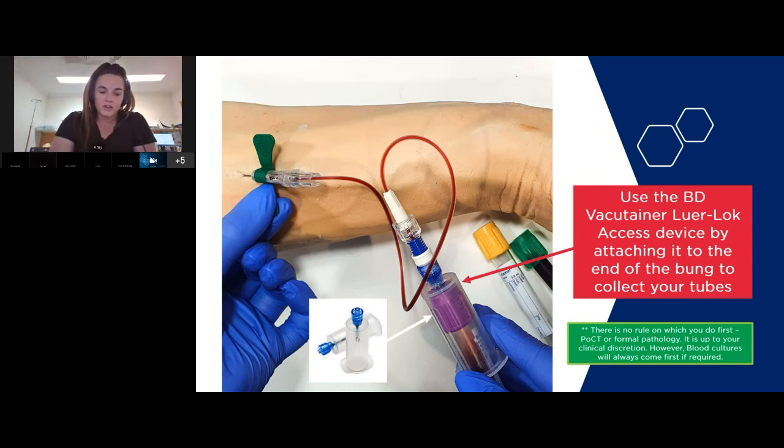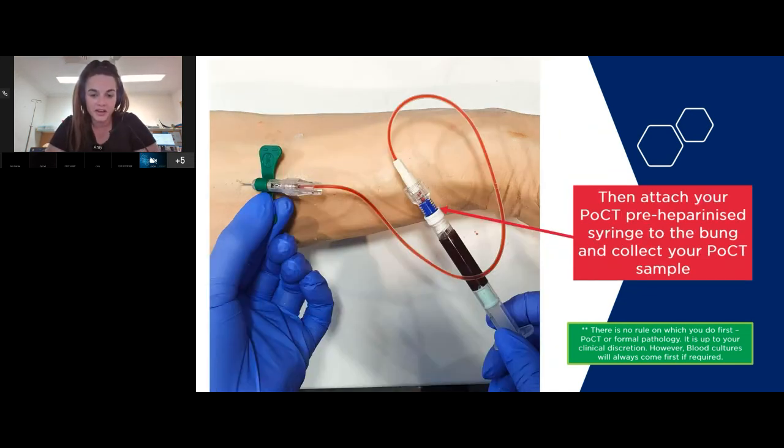So once you've done that, you can grab that BD Luer Lock access device and you can attach it directly to the bung. From there, you can collect your pathology tubes. And then after that, you can take that off and you can collect your point of care syringe for testing. The really good thing that I like about this is that it keeps the system closed. So you're not exposing yourself unnecessarily to the patient's blood. It is quite a simple and easy way to collect the sample.